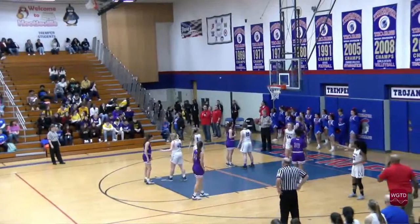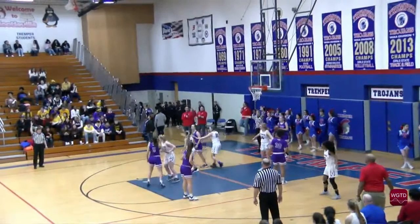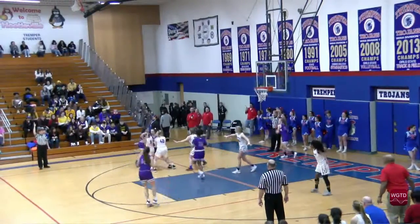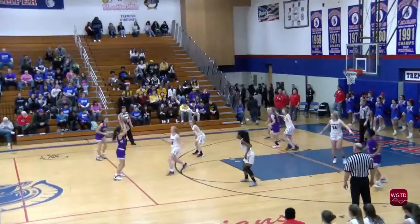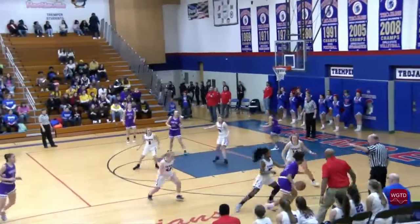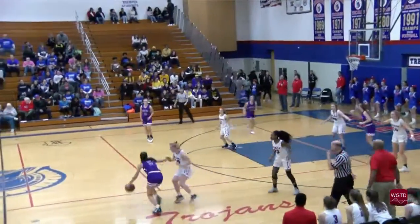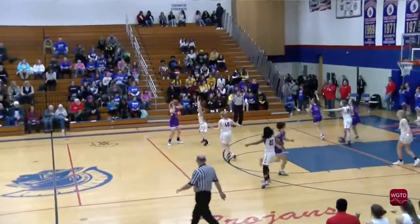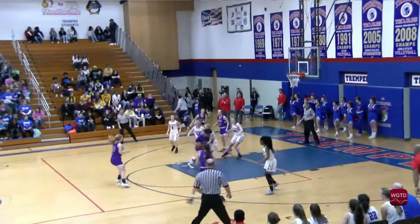3:05 left in the half, 1-point game, 17-16. Indian Trail looking to inbound. Far side, top of the key. They have no problem waiting for Johnson. Great ball handler, and this lady can shoot. Now to the 3-point specialist, Winslow. Winslow throws over to Jacobson.